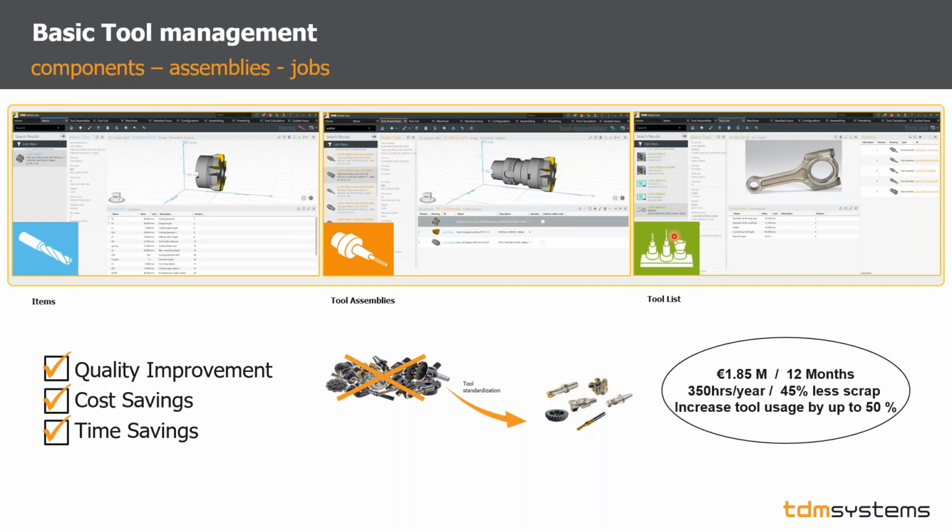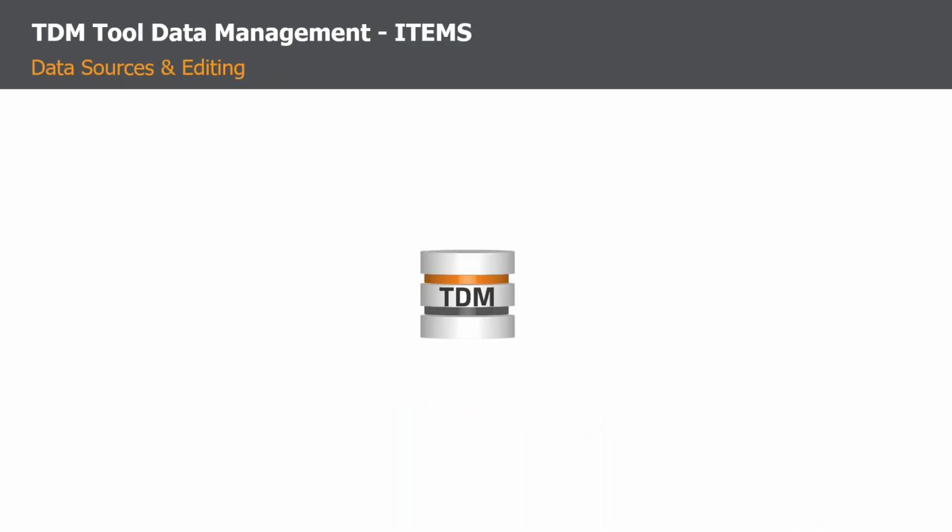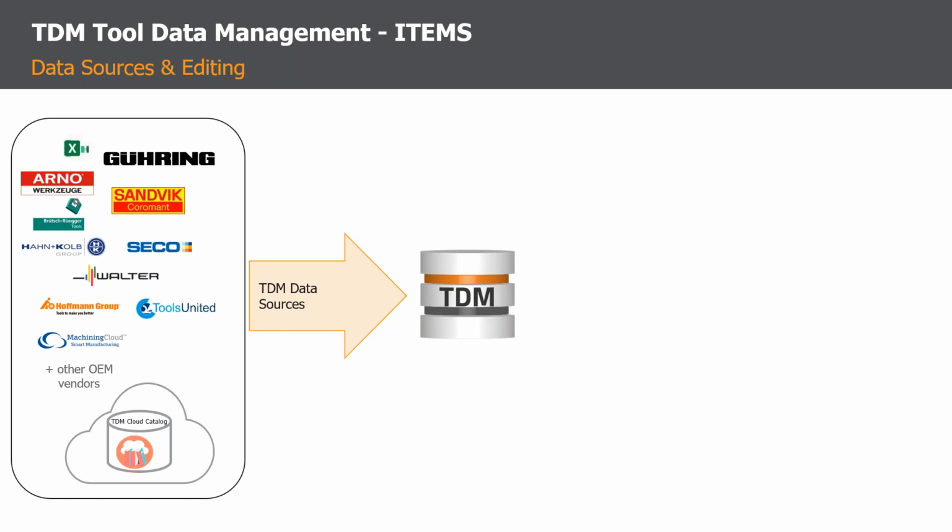So, and even the tool library by itself has various benefits, and we discussed this already. But of course, now at first it's important to get the data into the system in the first place. And of course, we do have tools in TDM for that as well. So you have your central tool database, tool management database, and there are many ways to get the data into the system. You can of course import from Excel.